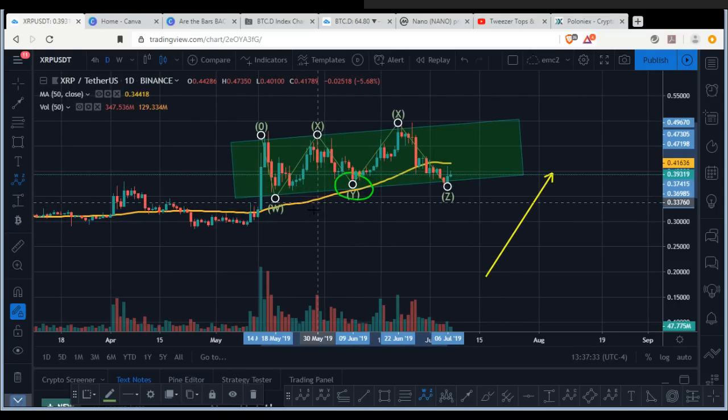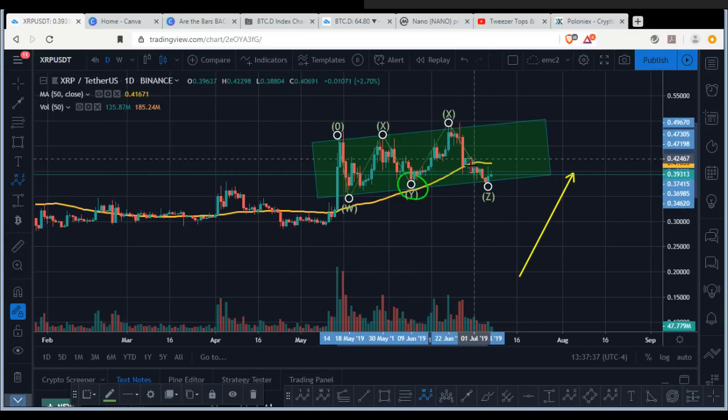XRP is looking bullish, man. It is looking bullish, at least for the short term. I said it when XRP was just about this area, we could get XRP back down to 37, 38. That's exactly what we got. So now I'm anticipating at least 50 cents XRP, because we're going to get some resistance just about this area.